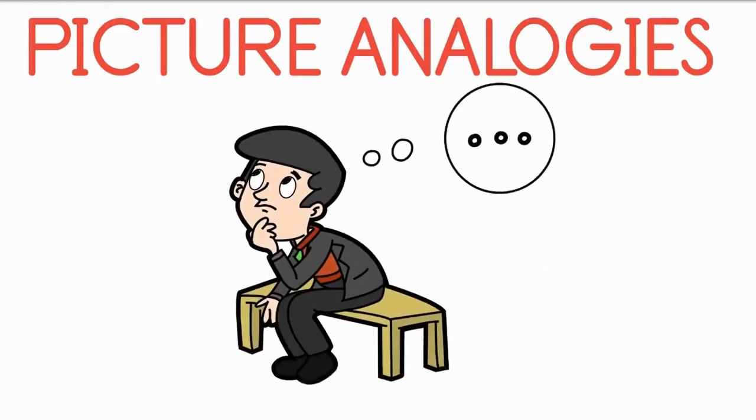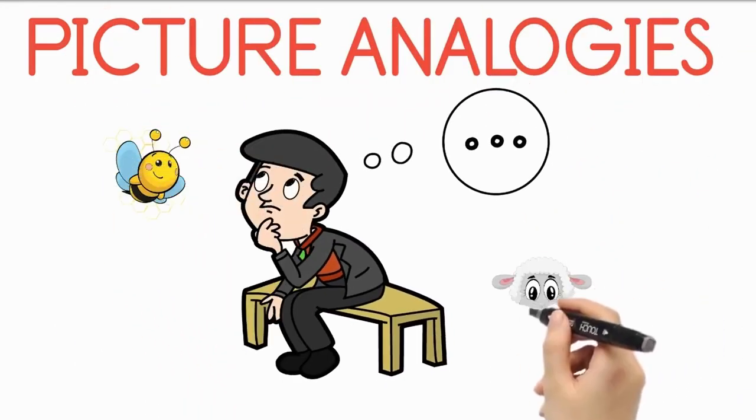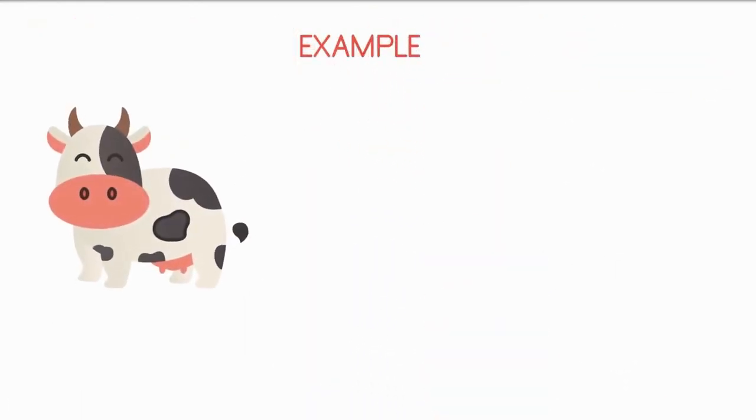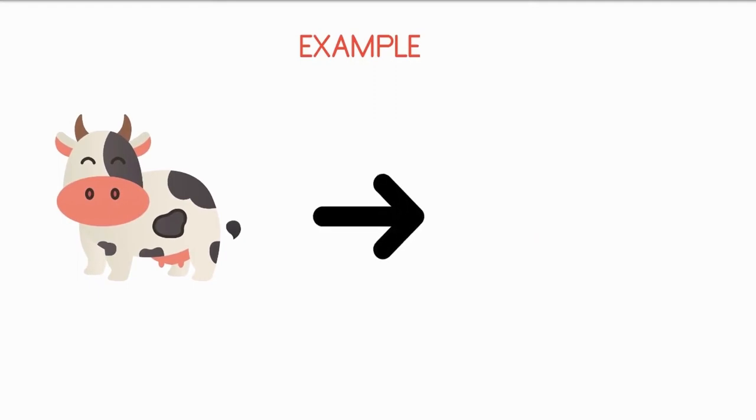Picture analogies. Try to identify the relationship between two objects. Example: cows produce milk.